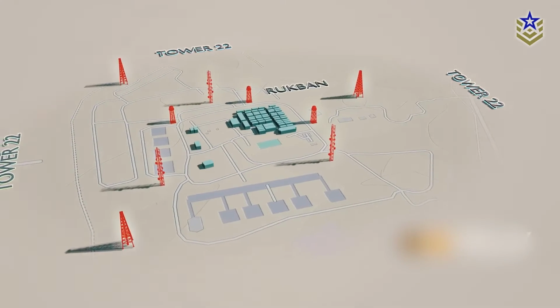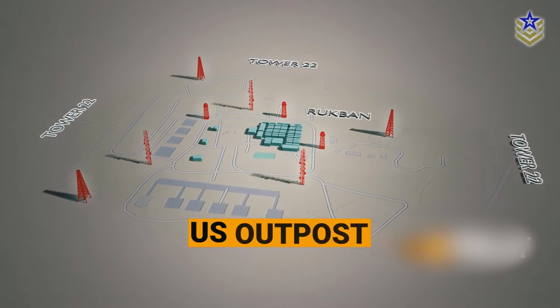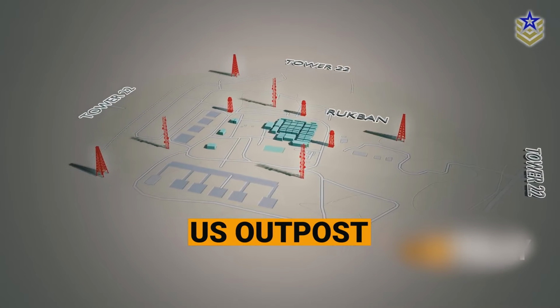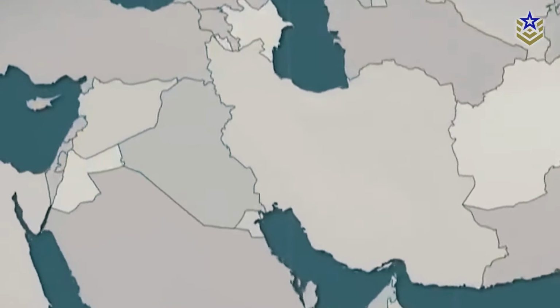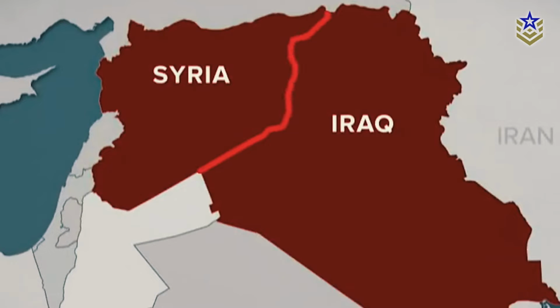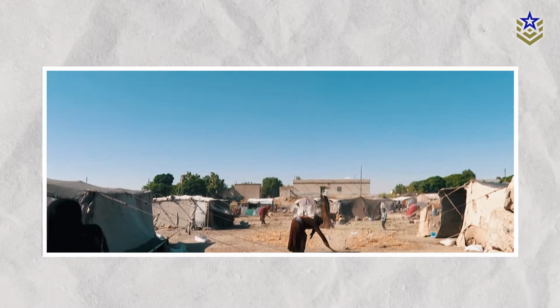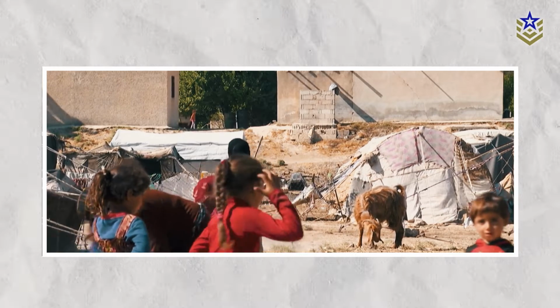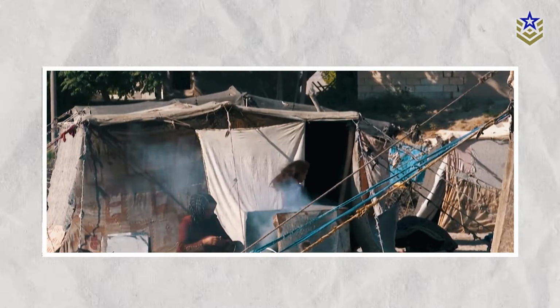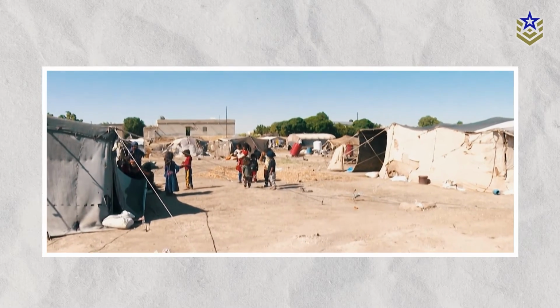Nestled near the demilitarized zone on the Jordan-Syria border, Tower 22 is an American strategic outpost along a sandy berm that marks the DMZ's southern edge. Merely 10 kilometers from the Iraqi border, this installation resides in the expansive and historically significant region of Rukban. Once the site of a refugee camp during the emergence of the Islamic State group in 2014, with a peak population exceeding 100,000, the area has undergone recent changes.